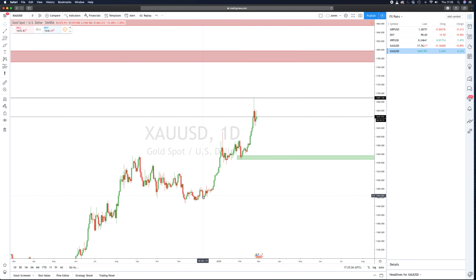From there, we've then got this demand on the daily at around the 1460 area. However, again, you've got a lot of equal lows there where stops could be sat below. So price could push lower before moving up.